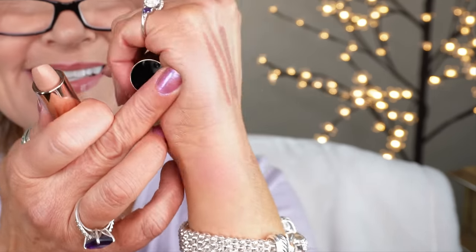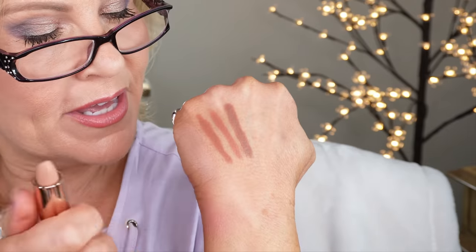But it kind of has that cool tone to it, I guess is the word I'm looking for. This is gonna just do that perfect nude look for you without being any sort of a peach nude or without being a warm nude. This is a very cool toned nude.